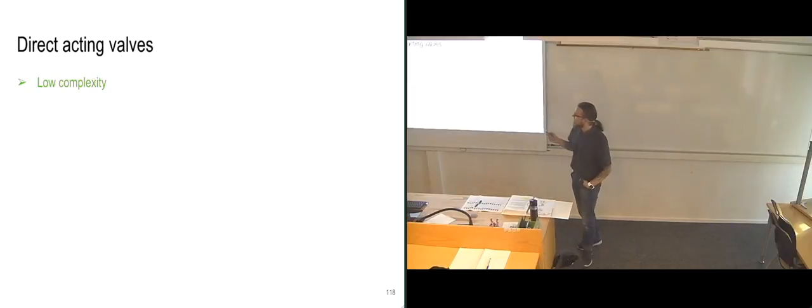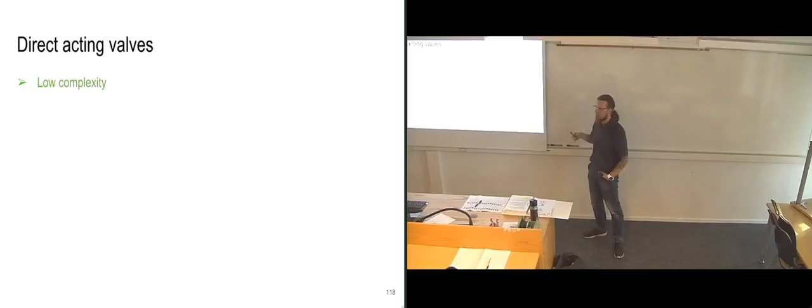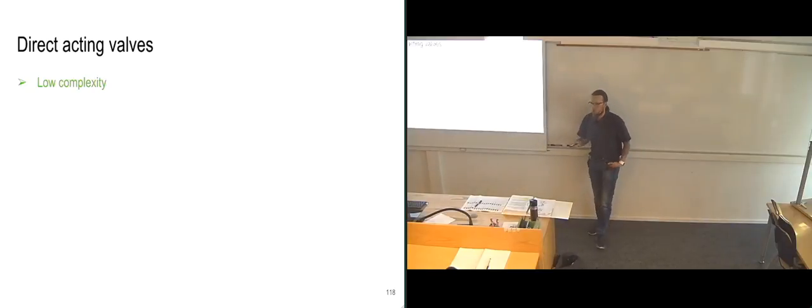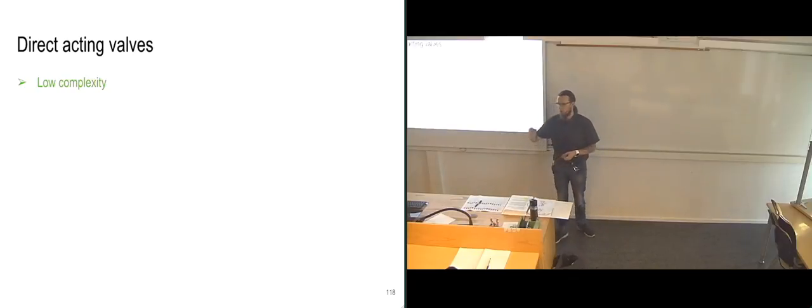Right, so back to the direct acting valves. So direct acting valves, they are the ones that we use in the direct hydraulic control system. So they get their signals through. They have their own hydraulic supply to every one of them. So it's a very low complexity, as we saw at the start. You have quite a lot of hydraulic connections, but you don't have many places where it can go wrong.